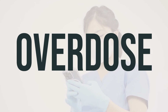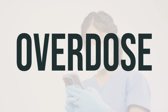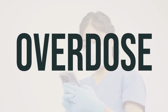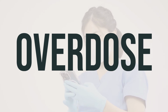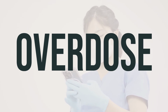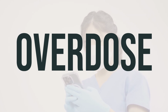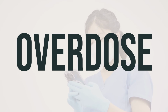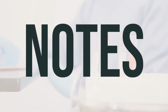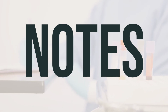If someone has taken too much Miglustat capsule and is experiencing severe symptoms like losing consciousness or difficulty breathing, it's important to call for emergency help right away. In the U.S., you can contact your local poison control center at 1-800-222-1222. In Canada, residents can reach out to their provincial poison control center for assistance. It's important not to share Miglustat capsules with others, as it is prescribed specifically for your condition.